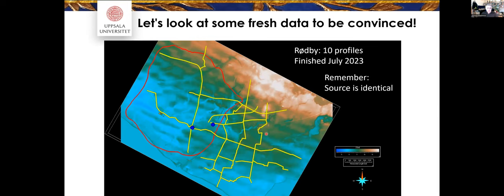If you haven't been convinced why we need to do this, the streamer is doing the job. I want to show you some very fresh examples. That's a data set that I got, so I had to also work somehow myself. That's a data set I'm working with together with another postdoc of mine.